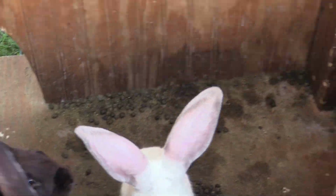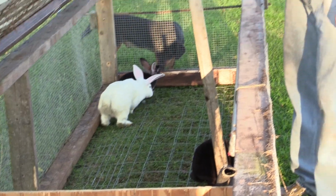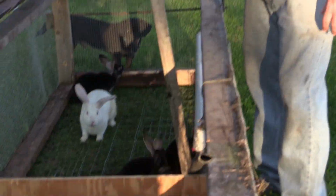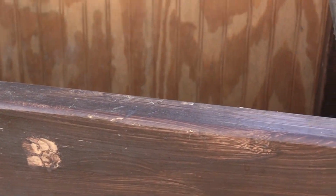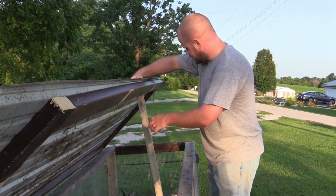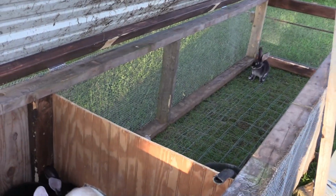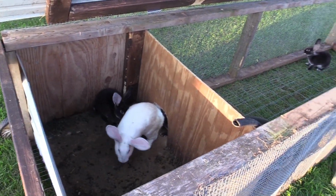I'd like to be able to build at least one or two more. I think seven of the big California rabbits is probably all that we're going to put in here. So we got 1 litter of 8 and 5 or 6 total in another litter, plus another litter of the black Rex. So we're going to have quite a few rabbits to put out on tractors here soon. But you can see they love it. They run and play and get to act like rabbits.